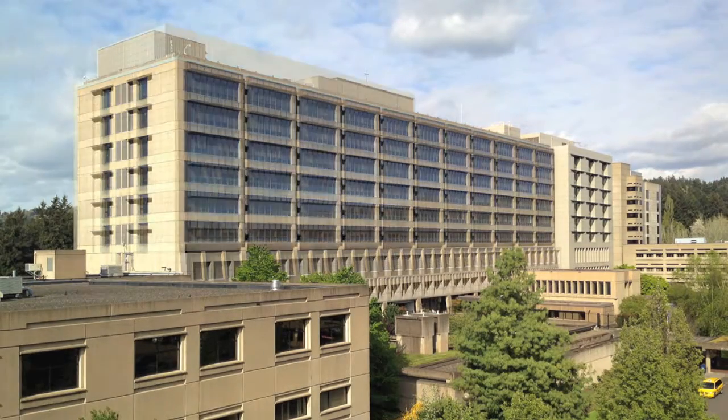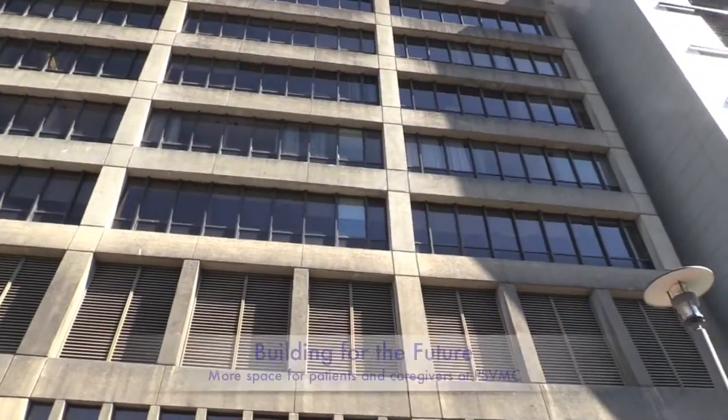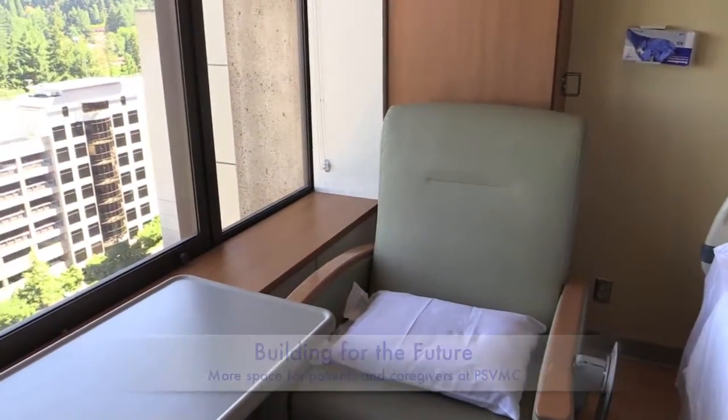A new look is coming for the main tower of Providence St. Vincent Medical Center. Essentially hanging a new exterior wall. That new wall will extend the building 3 feet on each side, adding about 30 square feet of space to each patient room on floors 4 through 9.